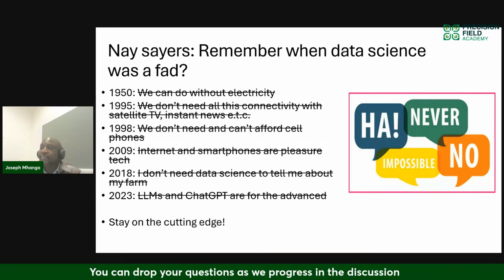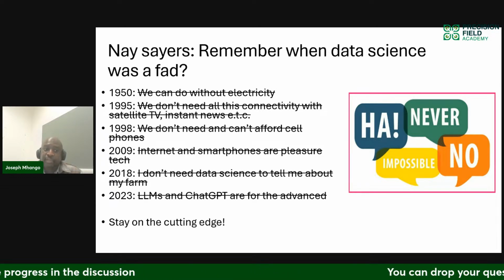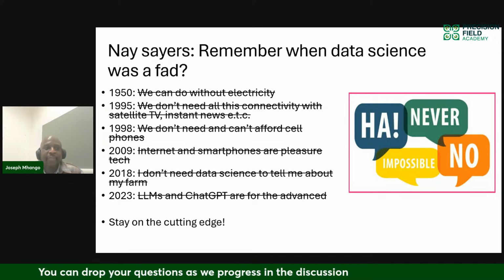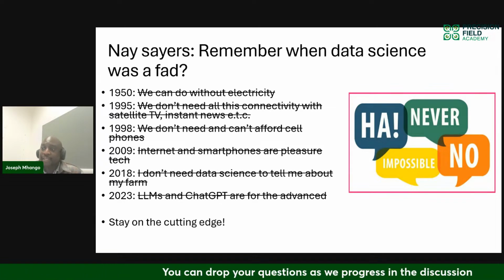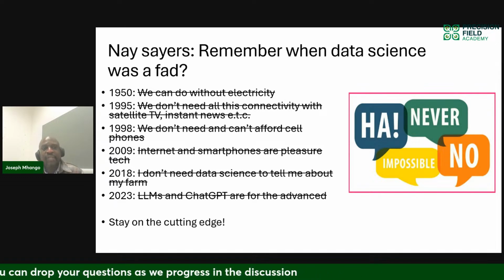In the 90s, somebody must have said, who needs a cell phone? I can't afford it. These days, the majority of people will have encountered or at least owned a cell phone, even in the remotest parts of Africa. You will never be too far away from a cell phone. In 2009, there must have been somebody saying the internet and smartphones are just pleasure technology. We don't need all of this.